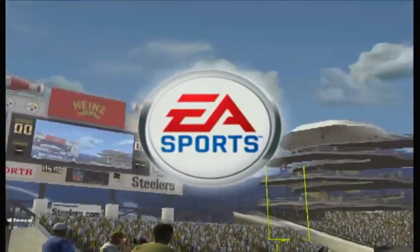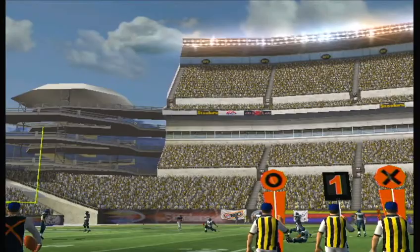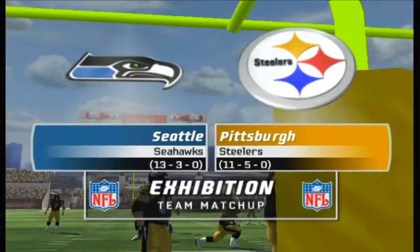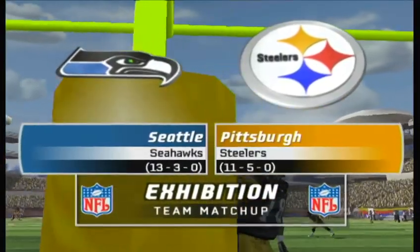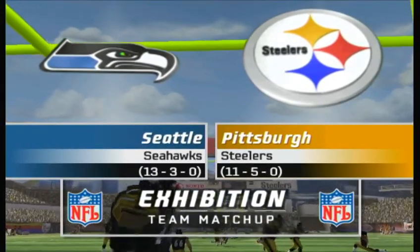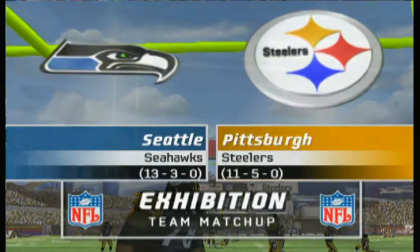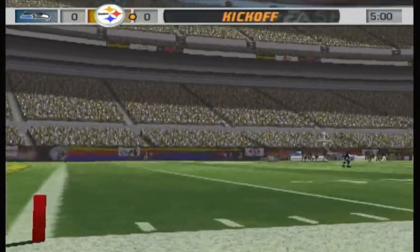The city is Pittsburgh, and the stadium is Heinz Field. We're glad you could join us for today's matchup featuring two very well-coached teams as the Seahawks match up against the Steelers. The teams have taken the field. We're ready for the kickoff.